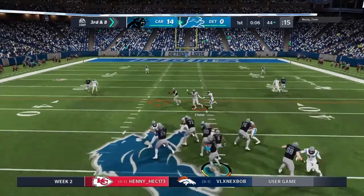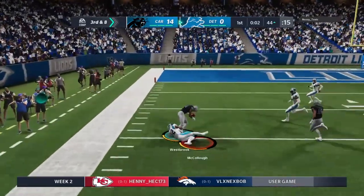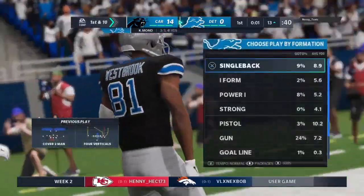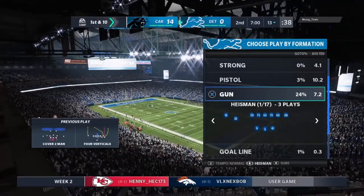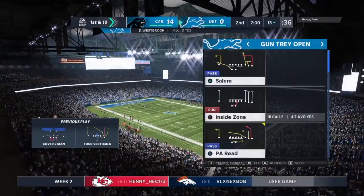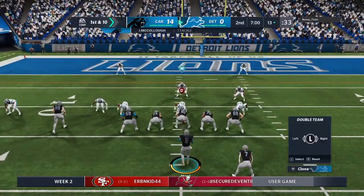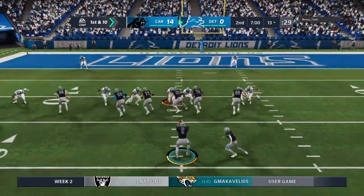Back to throw here. Open man is Westbrook, complete. Trying, and all the way inside the 15 before they drop it. That goes for a gain of 31. For an offense that has not found the end zone yet, that's a big play. There's the spark right there. The big play that they needed. Now they've got to go ahead and finish this drive and put this ball in the end zone.